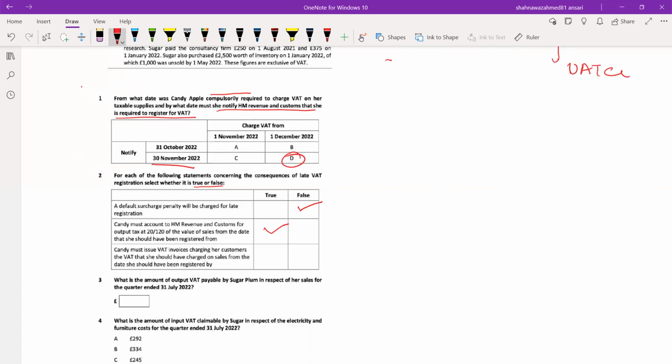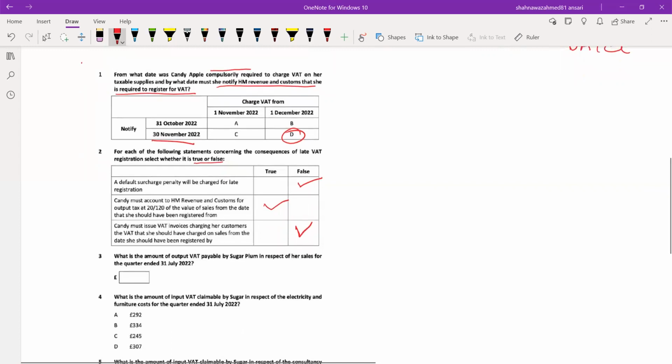And Candy must issue VAT invoice charging her customer the VAT that she should have charged on sales from the date she should have been registered by. This is not true. So one is false, second is true, and third one is false.